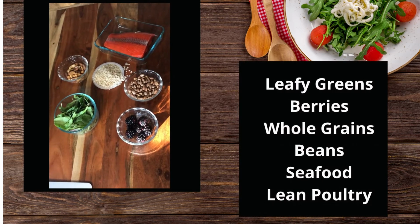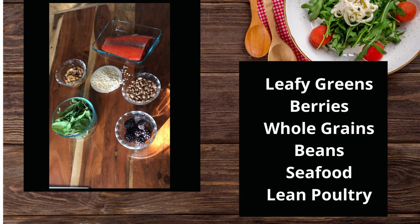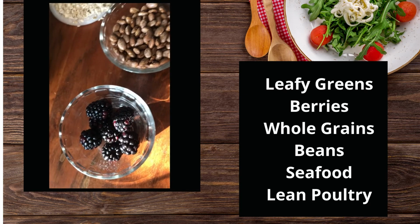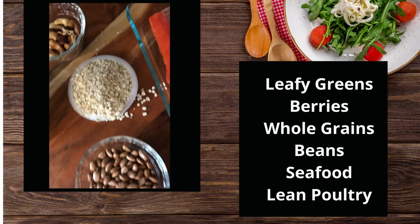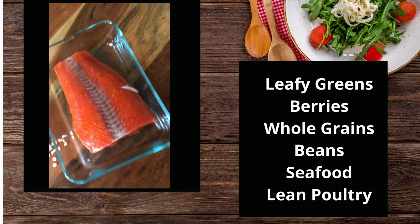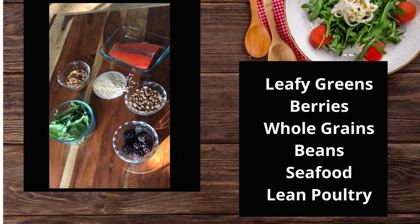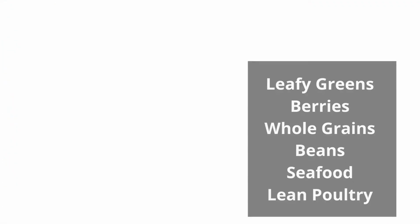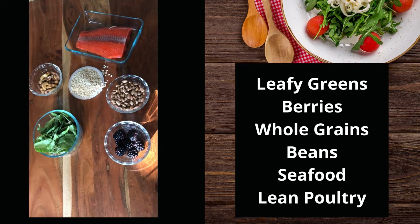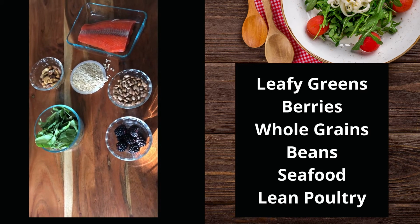The main focuses of the MIND diet eating pattern include plant foods and lean proteins. So we have leafy greens, berries, some beans, whole grain from oatmeal, nuts, salmon, and then lean poultries like turkey or chicken. These are only some of the plant foods and proteins that are included in the MIND diet.